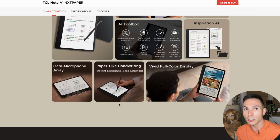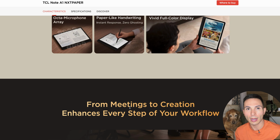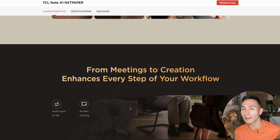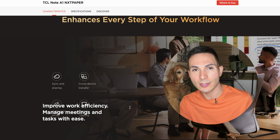Like, will I be able to push a button and get 3 different colors? Or is it going to be application based? But the paper-like handwriting, the instant response, and the zero ghosting, I'm very excited about that part. And the fact that this should not have that page refresh like e-ink is why I fell in love with the NXTPaper devices. Improve work efficiency, manage meetings and tasks with ease.